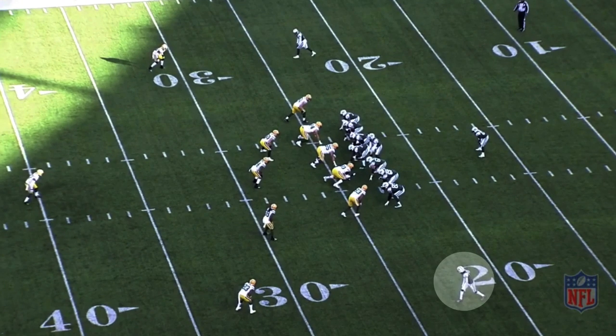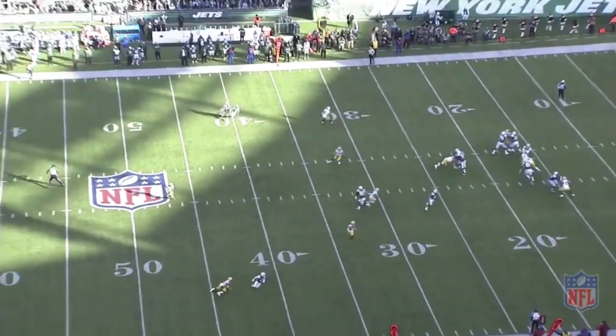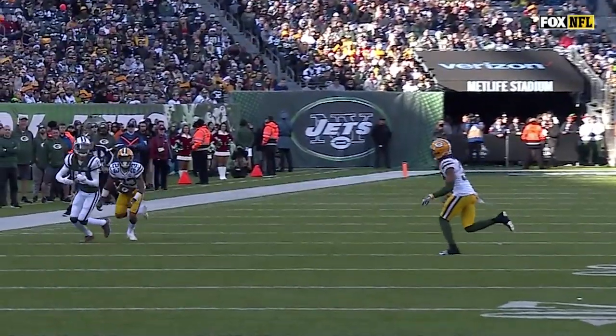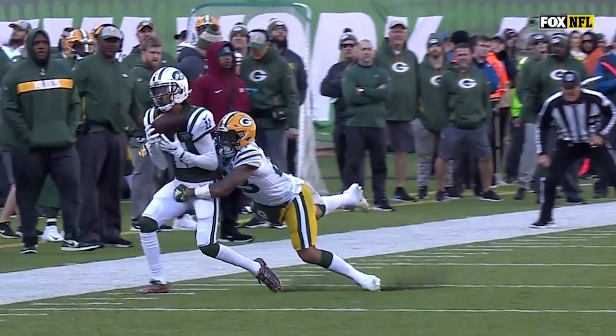And here's another sideline act. This one actually has the benefit of being both a pure, scare-you-deep and then come back, and a really nice foot drag on the sideline. What Robby Anderson does well, he does really well.